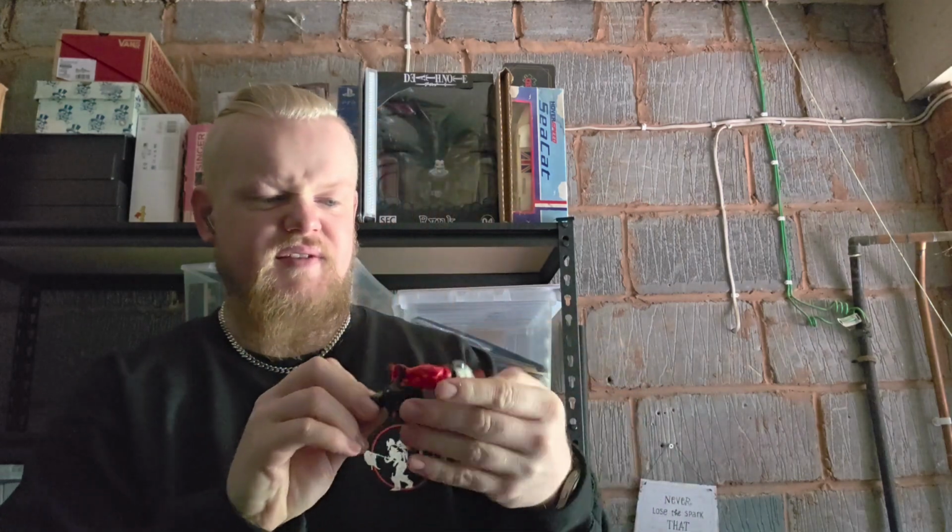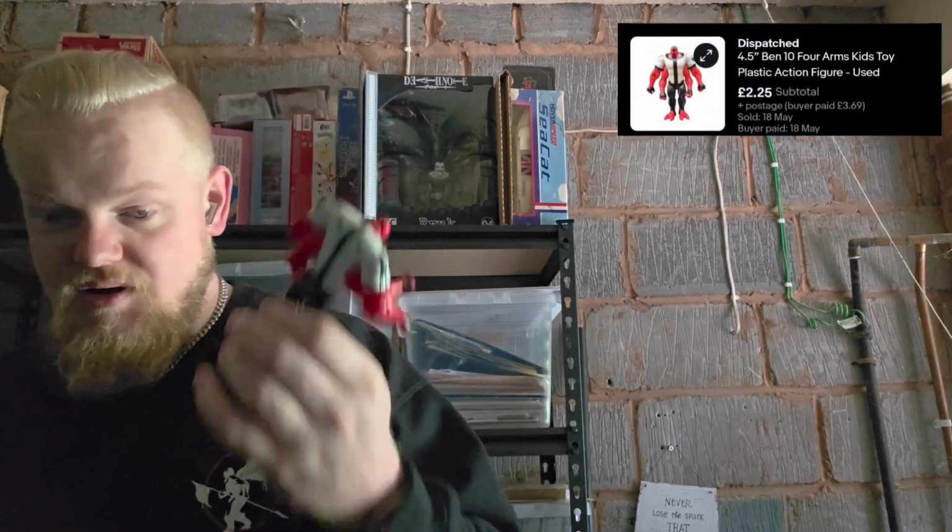So the next sale was this figure. Now this is a Ben 10 figure. I literally picked this up. It came in a bundle of figures for a tenner and there was like 50 odd figures in there. It owes me like 20p. And that has sold for £2.25. Not a lot of money at all, but better than nothing I suppose.